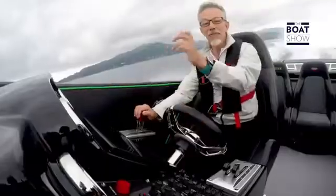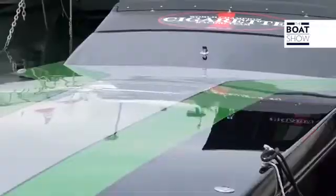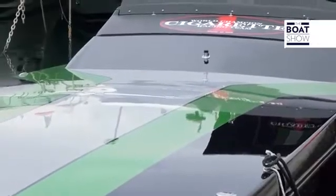Did you see the length of the bow deck? It's infinite. And on this new version they have stretched it a bit further by moving the cockpit backwards.